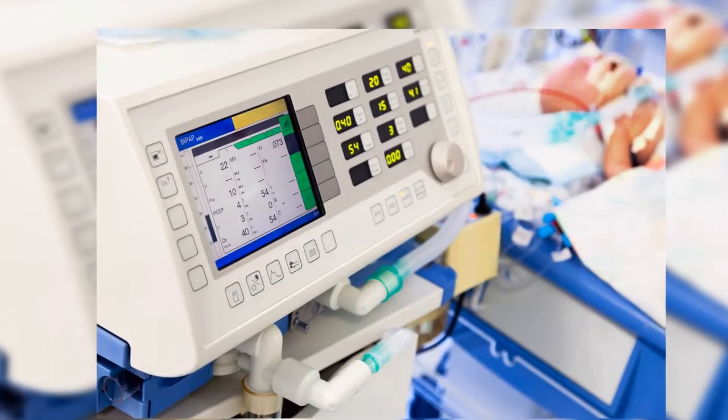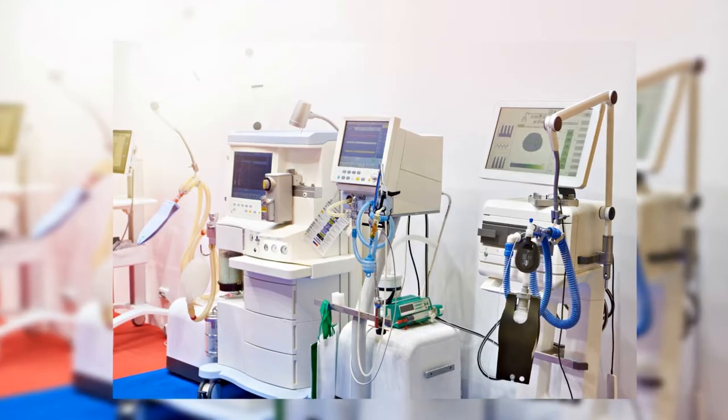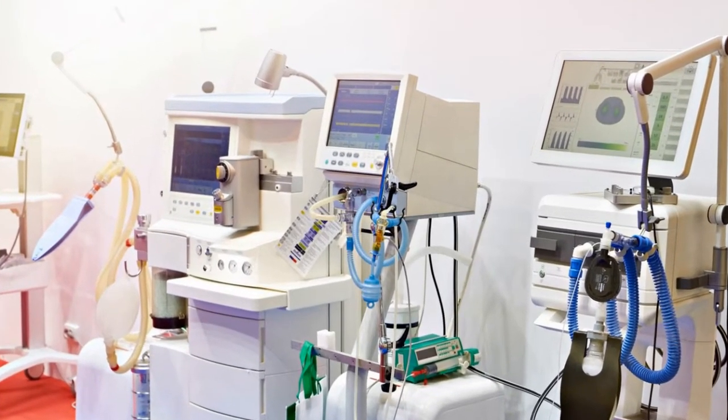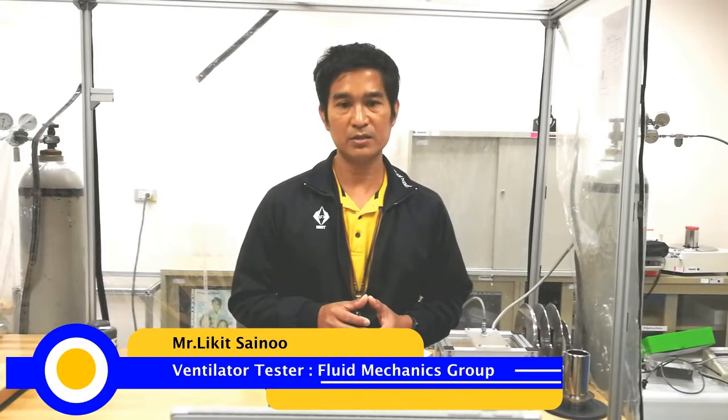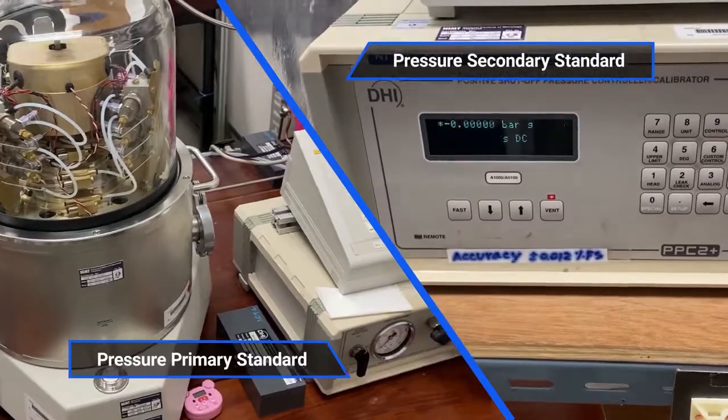The ventilator is one of the most important medical devices used in the treatment of COVID-19 patients. However, although the ventilator is beneficial for the treatment of patients, there are risks that need care. In particular, measurements such as pressure and flow rates used in the ventilator system must be accurate, in accordance with the accuracy of the ventilator.